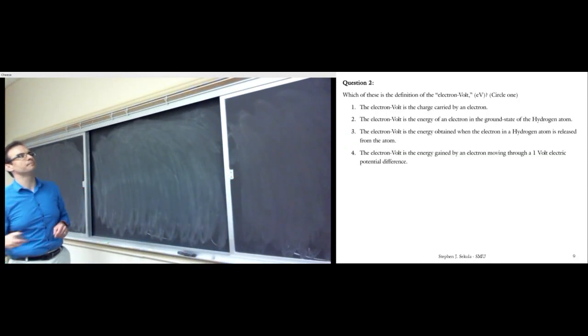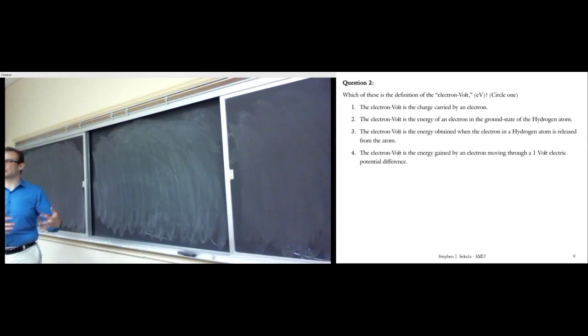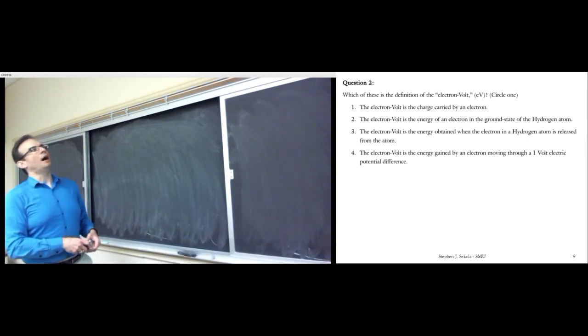All right. So it was 3. Which of these is the definition of the electron volt? A new unit of energy we've introduced here. You probably encountered this in chemistry, I hope, since it's a lot easier to talk about chemical energy processes in electron volts than in joules.